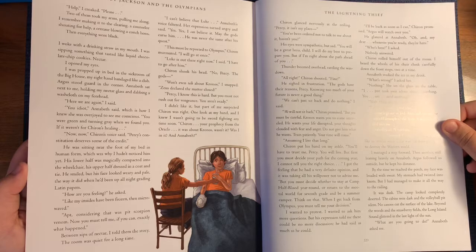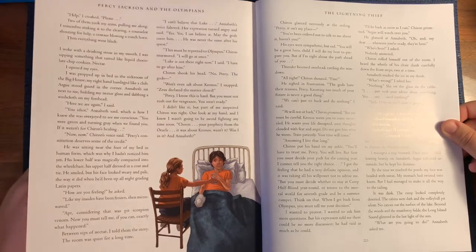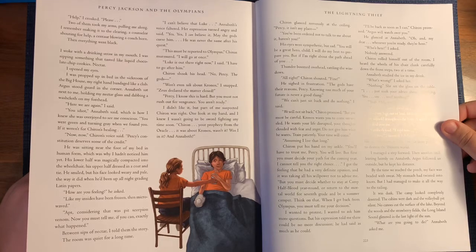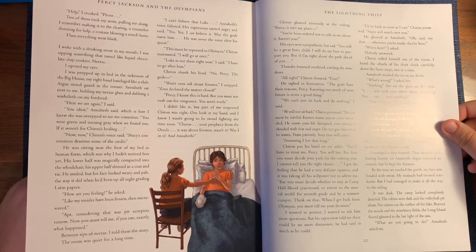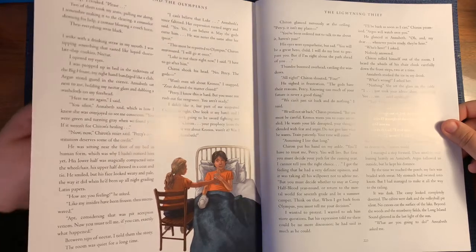I wanted to protest. I wanted to ask him more questions, but his expression told me there could be no more discussion. He had said as much as he could. "I'll be back as soon as I can," Kyrion promised. "Argus will watch over you." He glanced at Annabeth. "Oh, and my dear, whenever you're ready, they're here." "Who's here?" I asked. Nobody answered. Kyrion rolled himself out of the room.